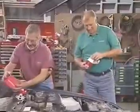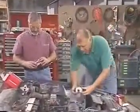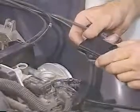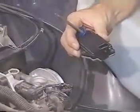Thanks, man. All right, now, what I have here, I've got the replacement mass airflow sensor. Now, this is a remanufactured unit. This is from Standard Motor Products, and it's got a little code on it. You want to make sure that you match the code up for the right one for your particular engine. This one says K, so we've got the right one for this.